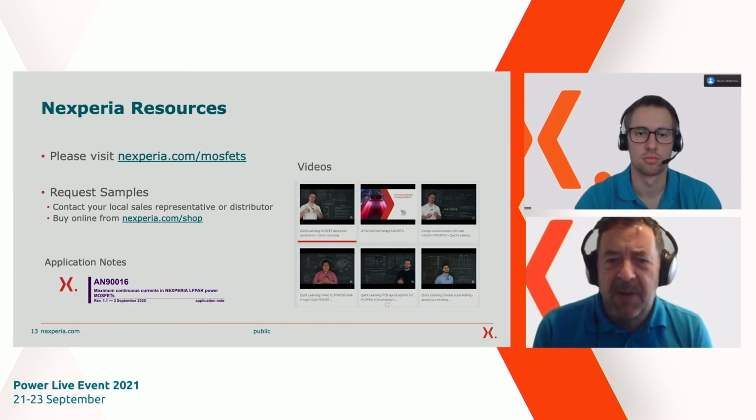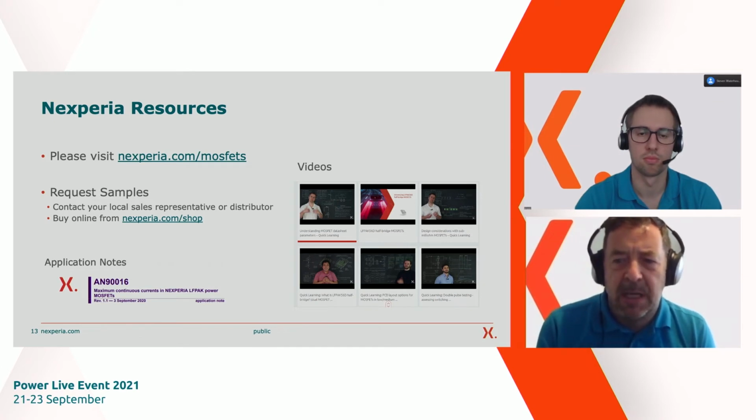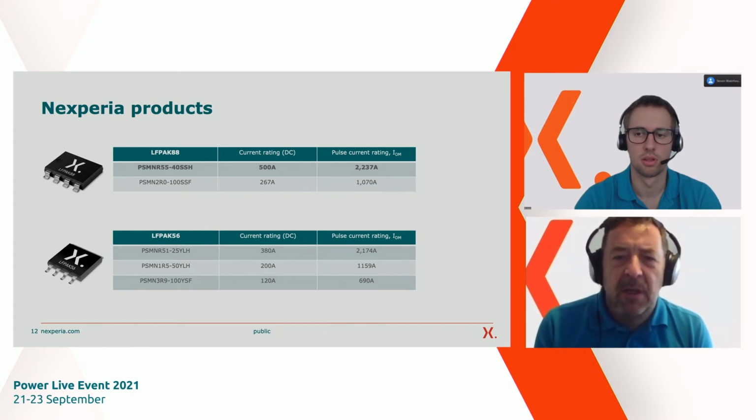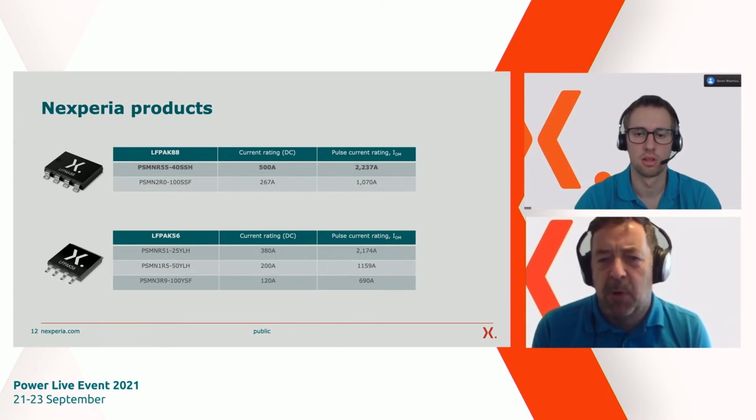And also in LFPAK56, we have the PSMR5125YLH. These are very popular in power OR-ing type applications, or where you'd have lots of MOSFETs in parallel in high current applications, and that has a DC current rating of 380 amps and a pulse current rating of over 2000 amps. And we have other high current capable parts at 100 volts and, for example, 50 volts.